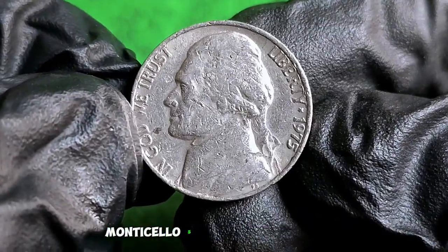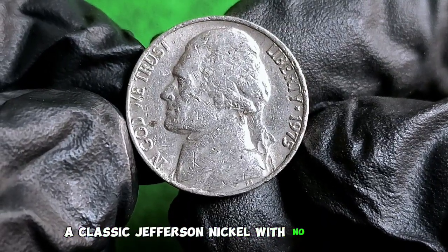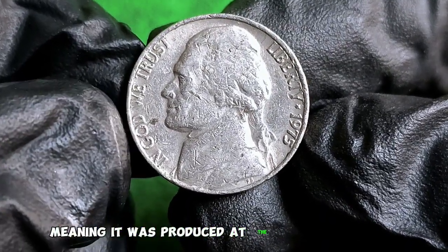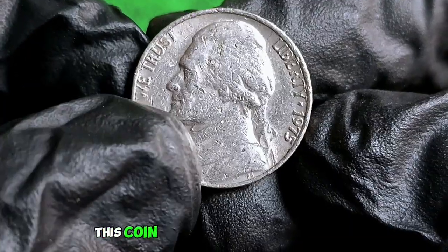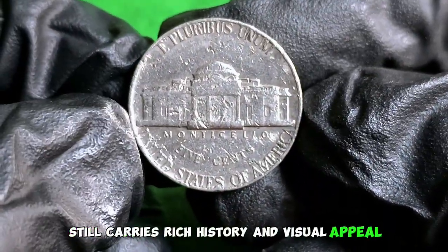Next up, the United States of America Monticello 5-cent coin from 1975, a classic Jefferson nickel with no mint mark, meaning it was produced at the Philadelphia Mint. This coin, preserved in good condition, still carries rich history and visual appeal for collectors.